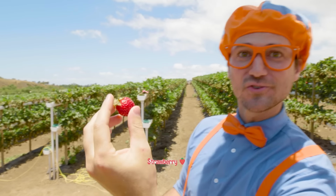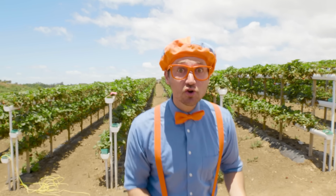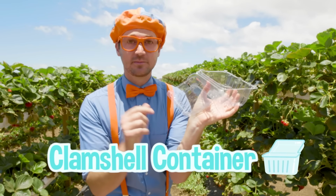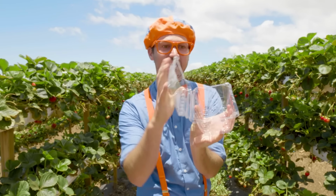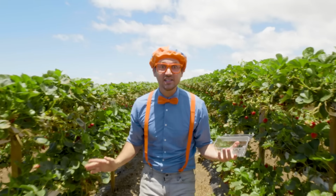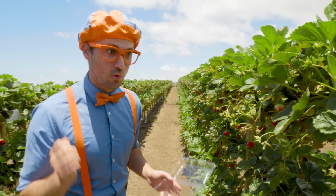Ooh, strawberry. Strawberries are so tasty. Let's go pick some more strawberries. Okay, do you see my container? This is called a clamshell container. Yeah, do you know what a clam is? Yeah, clam is a shellfish, and this kind of looks like it. Okay, let's pick 20 strawberries. Whoa, that's a lot of strawberries. Okay, ready?